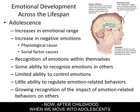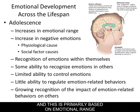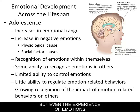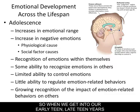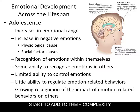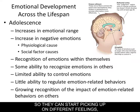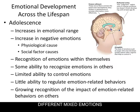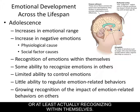Now, after childhood, when we move into adolescence, what we see is a dramatic increase in emotions. And this is primarily based on emotional range, but even the experience of emotions that adolescents tend to have becomes much more dramatic. So when we get into our early teen, late teen years, what we often see is that adolescents start to add to the complexity of the emotions that they are experiencing. So they can start picking up on different feelings, different mixed emotions that children are incapable of feeling, or at least recognizing within themselves.